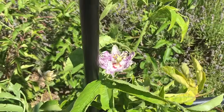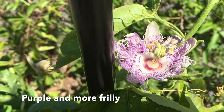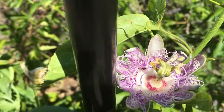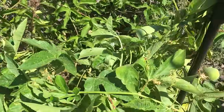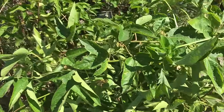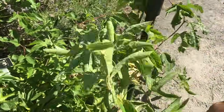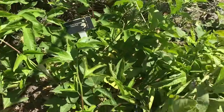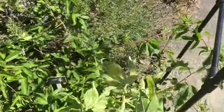But take a look at the differences here. You've got basically purple, and a little bit more frilly around the middle. But other than that, the plant looks much the same. Very climby, vine kind of a thing. So for this, basically, we cut the aerial parts off. I'm going to take a little bit of each. And that's what we'll be making the medicine out of, the Passiflora incarnata.